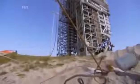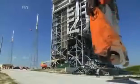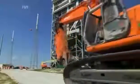Both wires hold. But in the tower, there's still much to do. The crew works long into the night to have everything ready for the arrival of the explosives. After a month of gutting and preparation, Rocket Tower MST-40 is nearing the end of its life. The plan is now finally coming together.